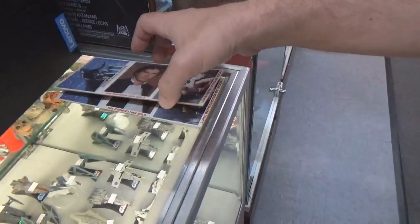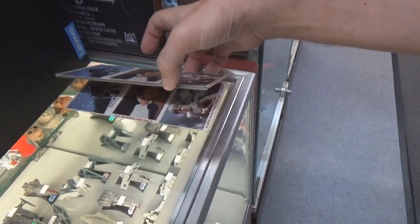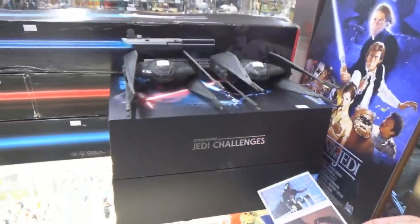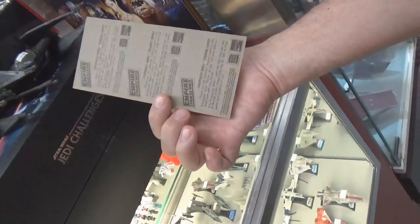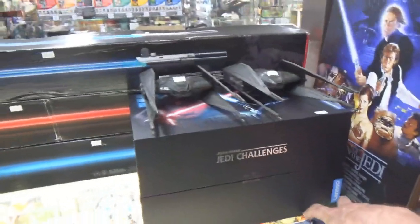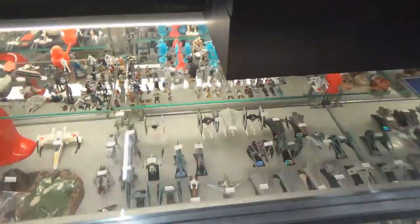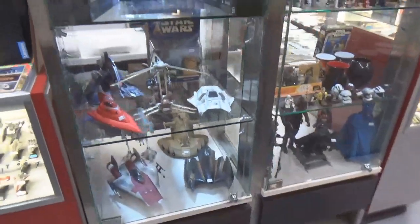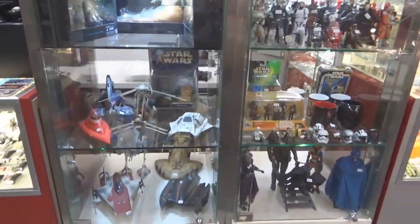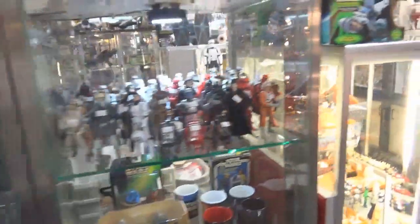I have this set, or this is only the same card over and over, but these came from Burger King during Empire Strikes Back, and it's three cards, and you're supposed to break this apart and make a set of cards, 36 cards. Go ahead. This is all vintage in here.